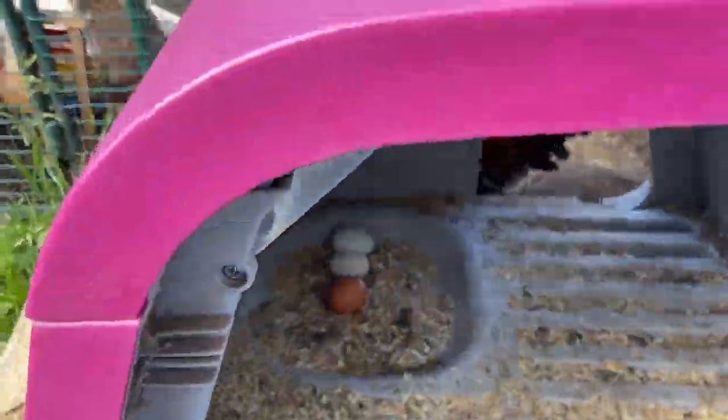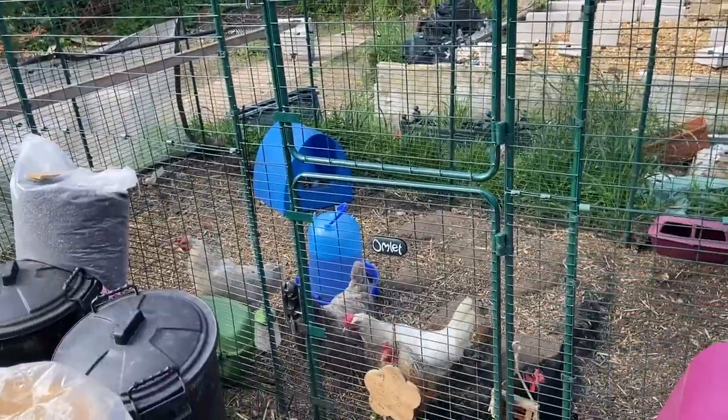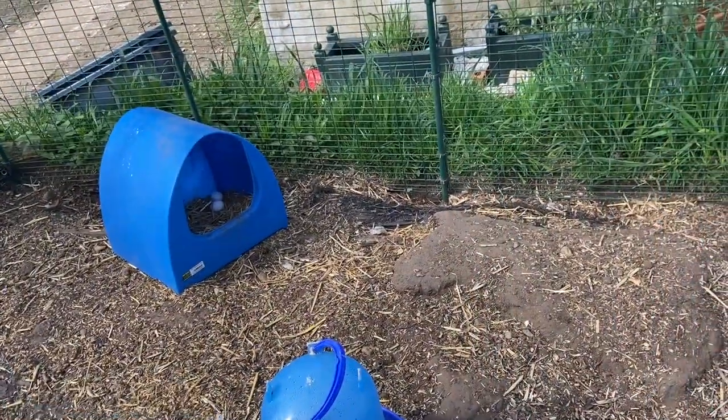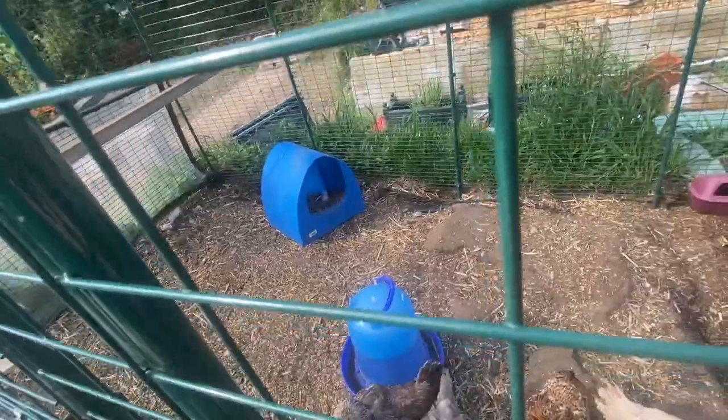Ooh, there's three eggs in there. Get those out in a minute. They're waiting for their mealworms. I give them the afternoon. Oh my word, look! There's two eggs. Can you see? They've laid two eggs in there. Amazing. Well done, ladies.